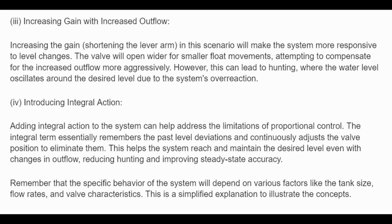4. Introducing integral action. Adding integral action to the system can help address the limitations of proportional control. The integral term essentially remembers the past level deviations and continuously adjusts the valve position to eliminate them. This helps the system reach and maintain the desired level even with changes in outflow, reducing hunting and improving steady state accuracy. Remember that the specific behavior of the system will depend on various factors like the tank size, flow rates, and valve characteristics.